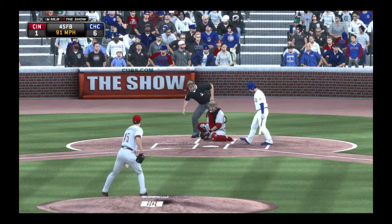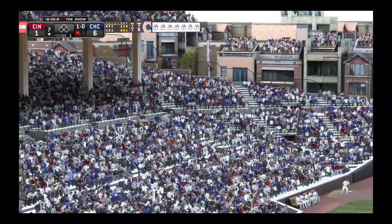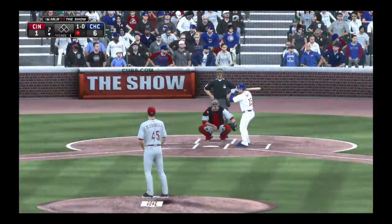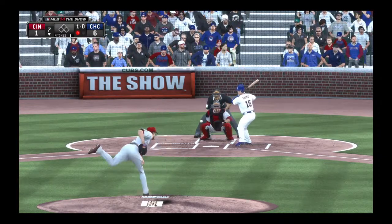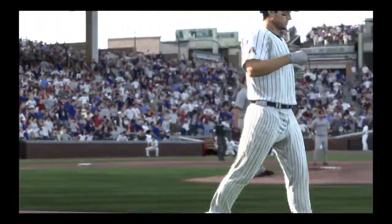Too high, 1-0. This crowd likely in the 40,000 range. They've got to like what they've seen so far. Oh, and it's been a complete performance. They need to find a way to bottle this up and keep it going. Well hit to right, but that's a foul ball.